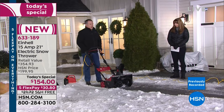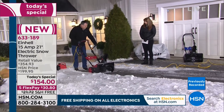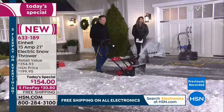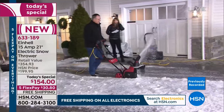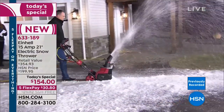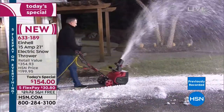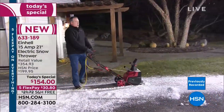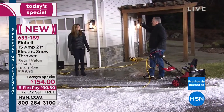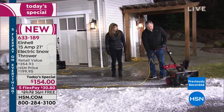Watch. We're going to make another pass. All you do is press the button down, pull the handle back. The light goes on. Now you can see how far it throws the snow. It throws the snow 20 feet. So I have it going out straight, but if I want to move it side to side, I can go ahead and do that. It's eating the snow.